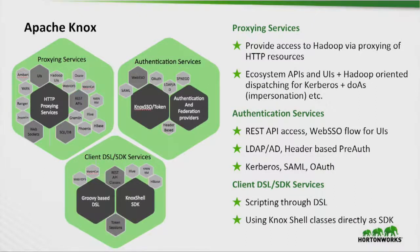So outside in, let's look at the security model. Starting with the network layer and the gateway layer, we have Apache Knox, a project we incubated several years ago. It's now a top-level project and provides three basic areas of services: proxying services, to provide access as a trusted proxy to different HTTP resources in the cluster, and as a trusted proxy for several Hadoop services that are running within the cluster. Knox also provides several types of authentication, REST API and web SSO flows. Across the Hadoop stack today, for authentication for SSO purposes, Knox is going to be the solution that works across multiple components.